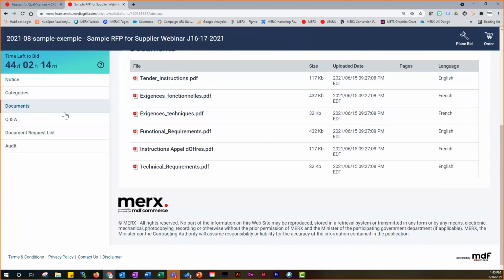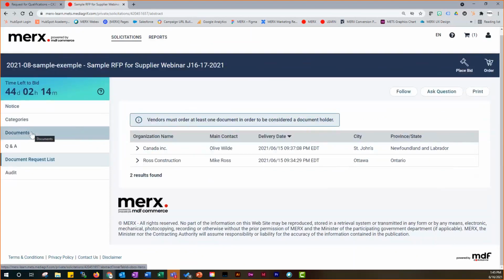But before I order them, I just want to highlight here the document request list. Now, in some cases, this document request list is not available. It's based on the buying organization's choice if they want to share it or not. And you can only view the document request list with a premium package.